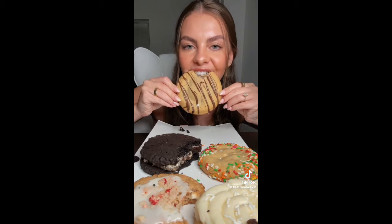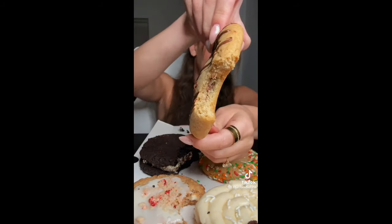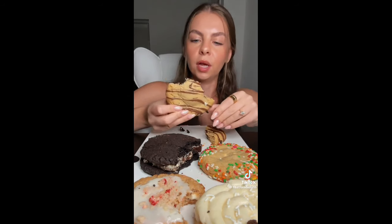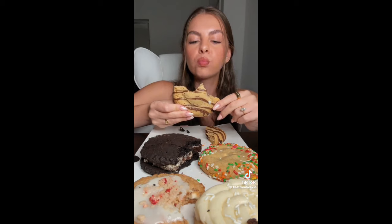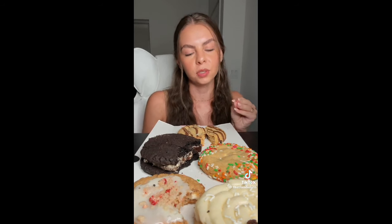I believe this one is Nutella sea salt. I'm gonna take that bite right there. It honestly takes a second for the Nutella flavor to come through, but once it does, it tastes really good, but it's still pretty mild. It's a good cookie though. This one gets a 7.5 out of 10.